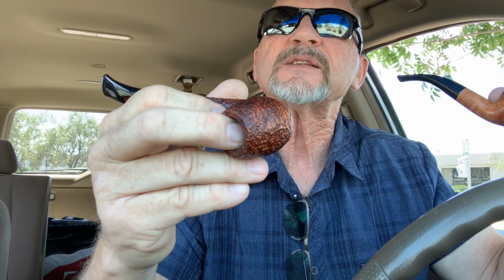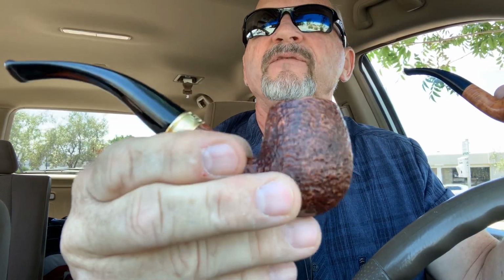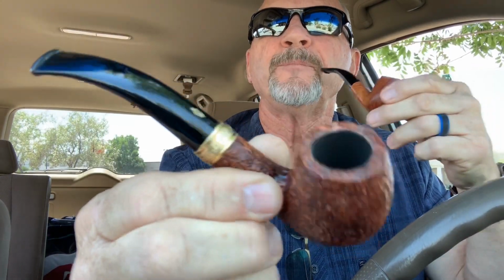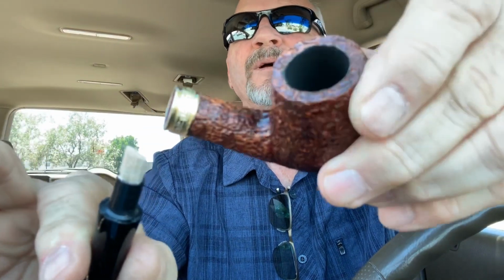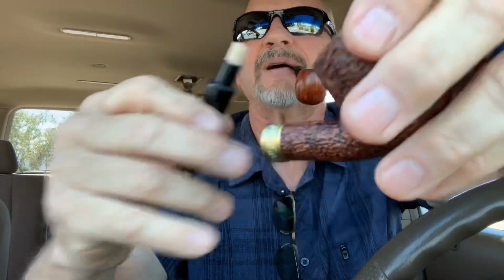This thing came FedEx. I think I bought this thing Monday. It's Friday. From across the pond I got it. So kind of a Trevi style, but this is the Taveri pipe. Black stem, gold band, and 9 millimeter. Rusticated top, pre-carbonized.